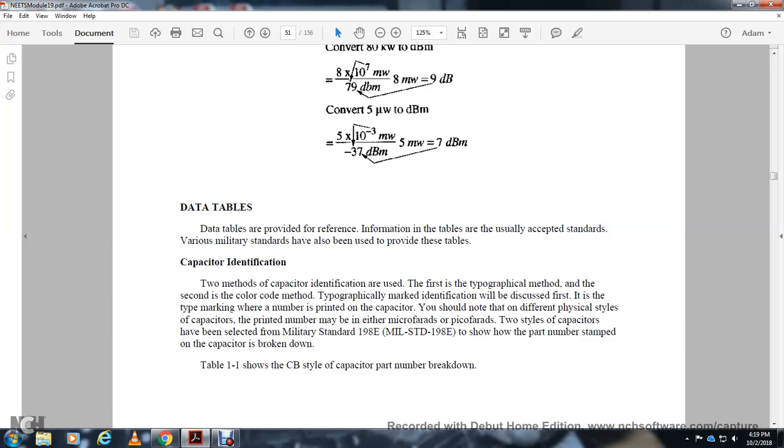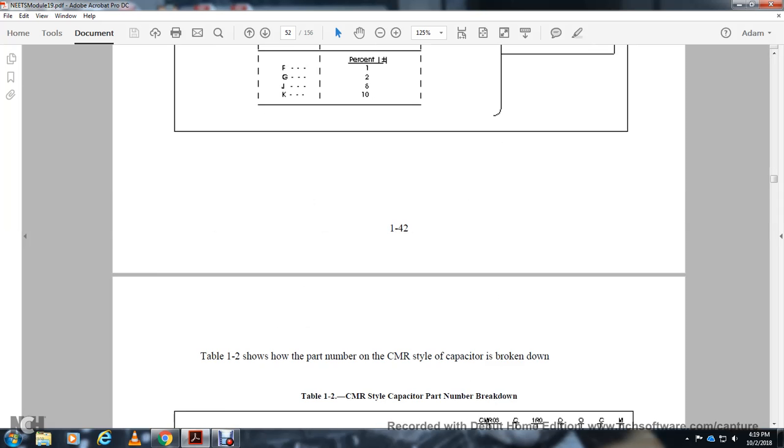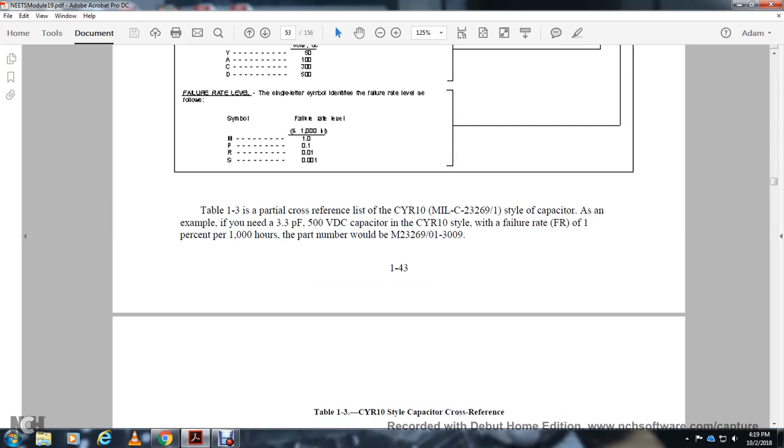If the capacitor is marked with a number printed on it, you should know the different physical styles of the capacitor, with printed numbers in microfarads or picofarads. The two styles are selected according to military standard 198E, which shows how the number stamped on the capacitor is broken down. Figure 1-1 shows the capacitor. The CB style capacitor number breakdown. And this shows the CMR.